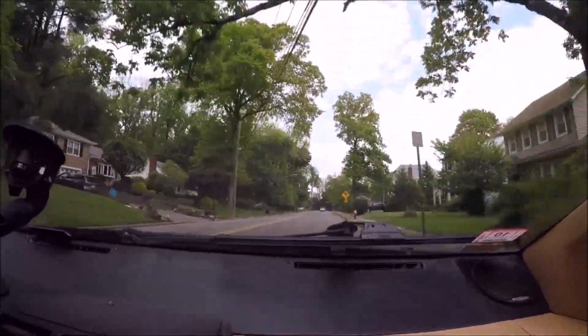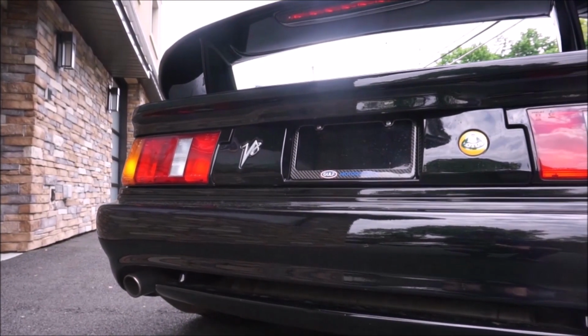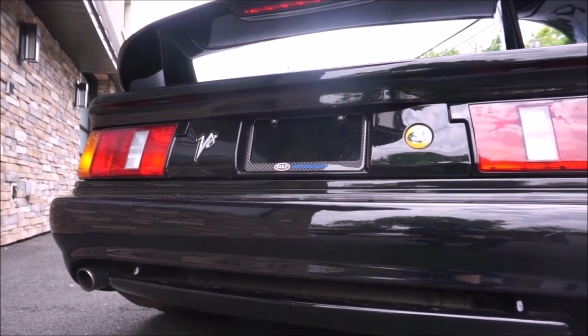Oh, it handles great. Wow, look at that. I'm 6 feet tall, and even with the sunroof here, I have plenty of headroom. Oh, this is a fun car to drive. Wow, look at this. I feel nimble. The steering is very responsive. This car gets a lot of looks. When we were stopped at that light, that guy was looking.